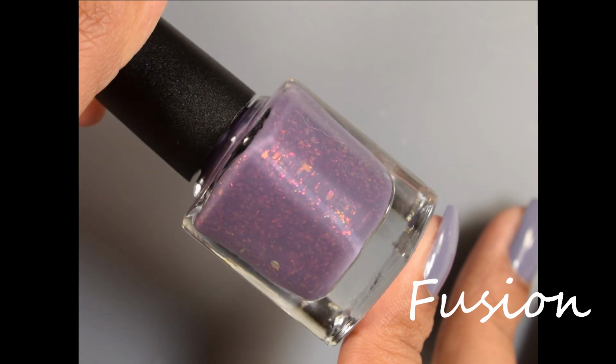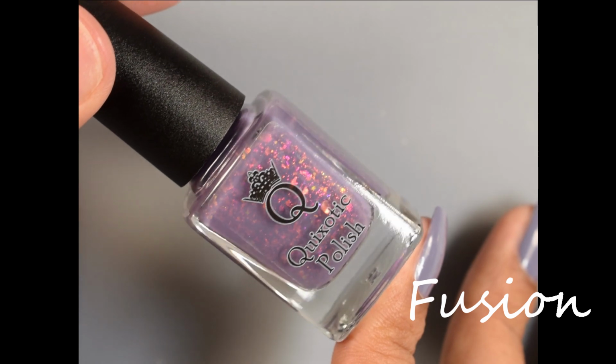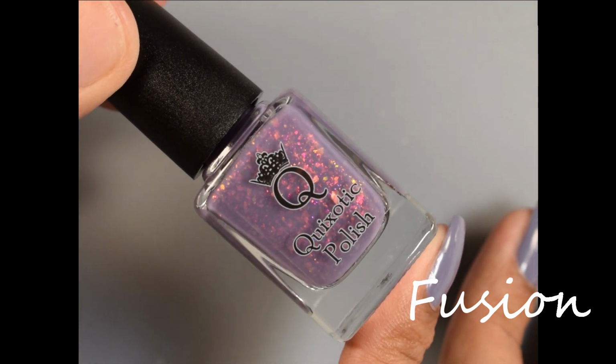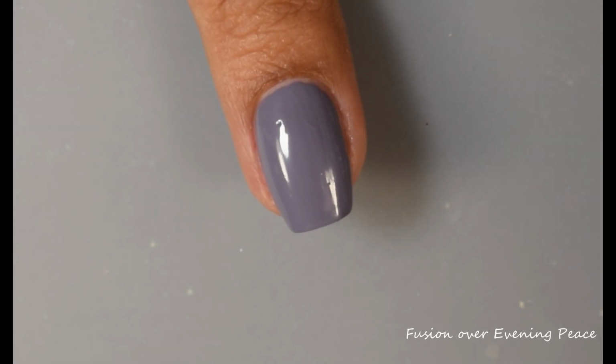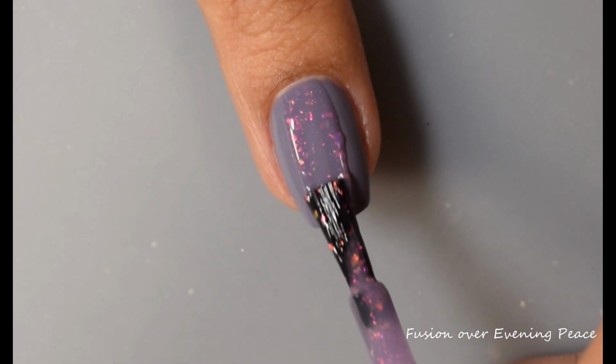Now the next polish is Fusion. This is a grayed out purple creamy base packed with pink iridescent flakes. You can use this one on its own, or you can also wear it over a base color. I'm using it with Evening Peace, as that is the intended matching polish with it.